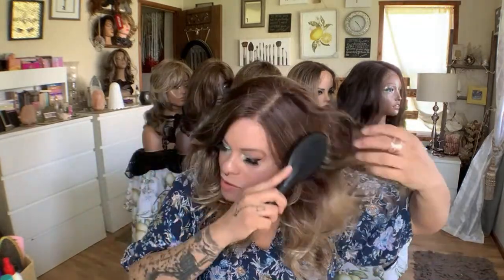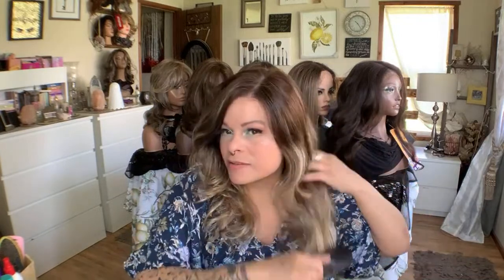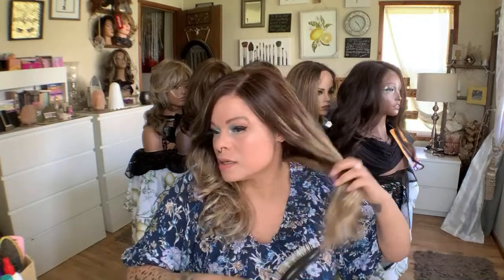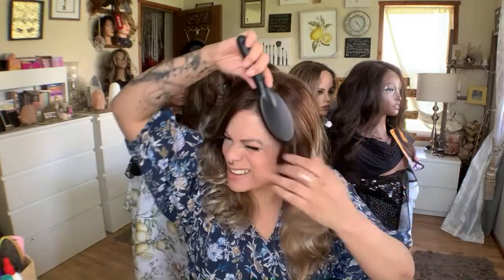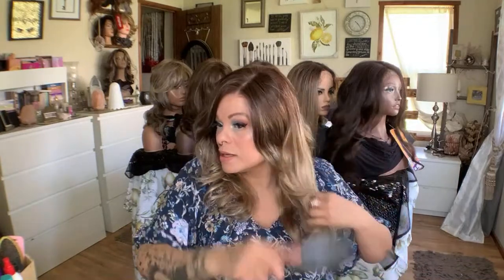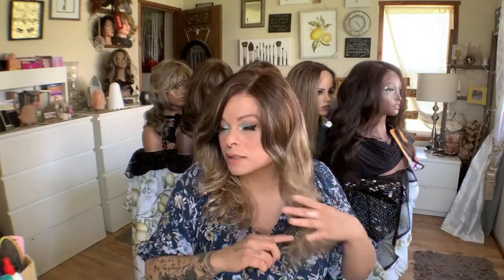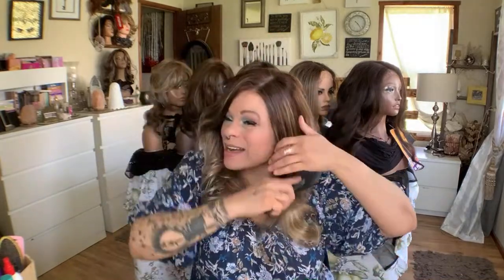So I wore this wig out for the birthday celebration I had with my BFF. She lives a few hours away from me, and my birthday is in March, so we finally were able to get together and travel down there. You can go on my Instagram, there's tons of pictures of me wearing this wig. I wore it all day, but I also wore it out dancing.